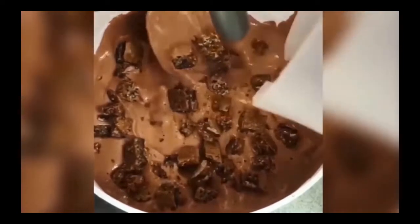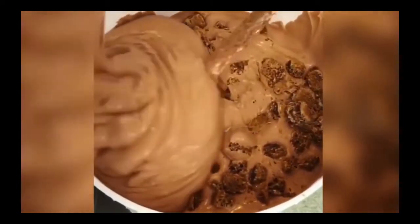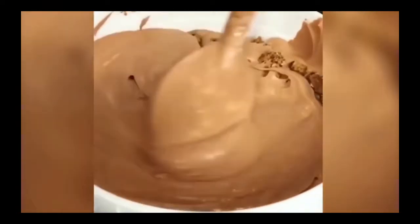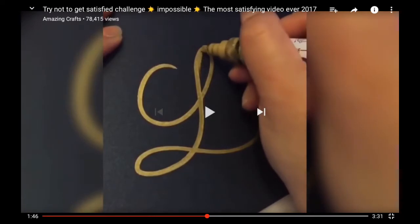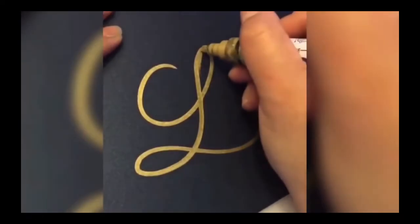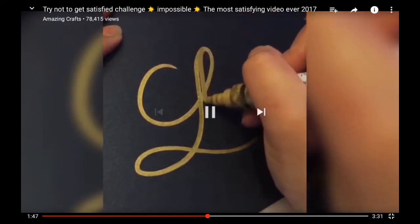Oh, that's so satisfying. And those, what do they call them again? I just got a notification. Dude, the drawings get me so bad too. Dude, these are 100%. This is a very satisfying challenge. Let's continue.